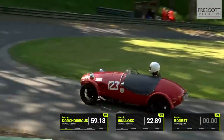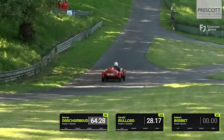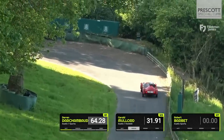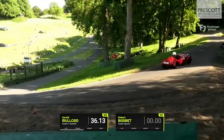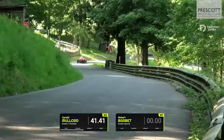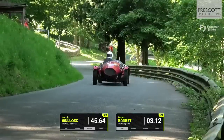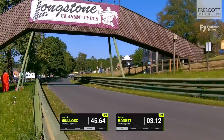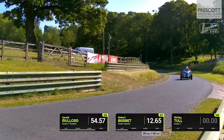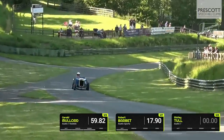Julian Grimwade, 52.72. Colin Danks in car number 120. He recorded a 56.95. Gerald Mullard is still climbing. Darren D'Archambeau, 64.25. Now 127, just leaving the line, is Robert Barbet in Austin 7 Ulster. Well, it's called an Austin 7 Sports, but it's got a pointed tail like the Ulster. Meanwhile, Gerald Mullard, right at the top of the hill, is, I think, about to record a time.